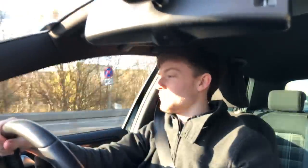So I'm on the dual carriageway now. I'm going to pull over into the outside lane. I'm doing 30, quick pull in third, and I'm at 50. There it is. You do get some pretty decent torque in this now. It's a pretty serious bit of car when you want it to be.